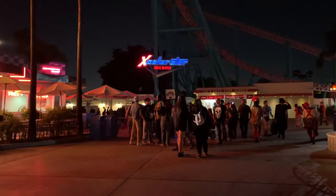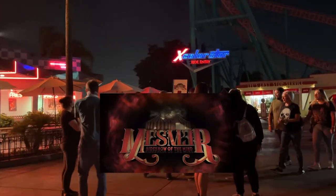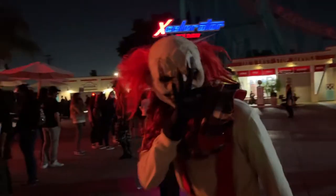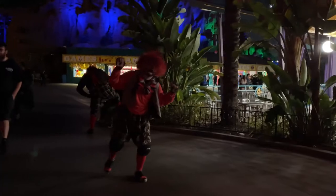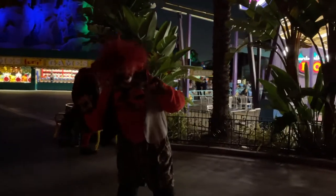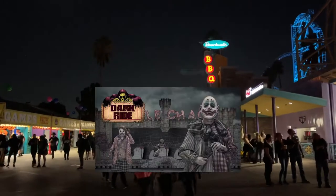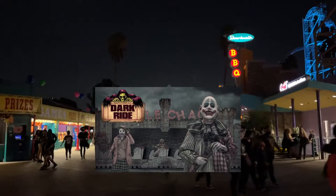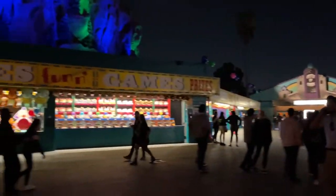So this is the entrance to the Mesmer Maze, right? 60 minutes. This is the one I'm actually waiting for and looking forward to. So that's the entrance to the dark ride maze over here. Line doesn't seem too long, actually.